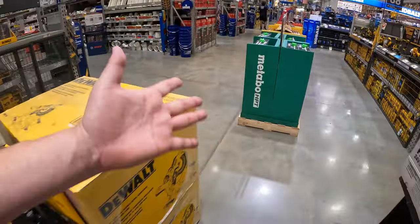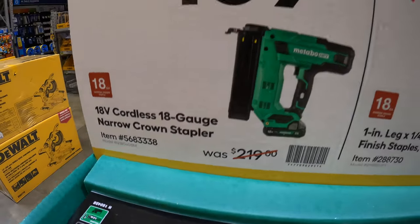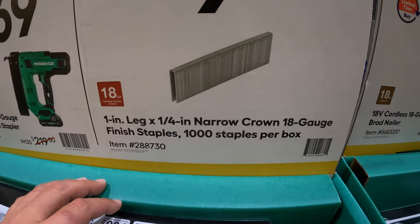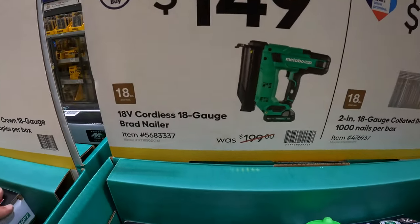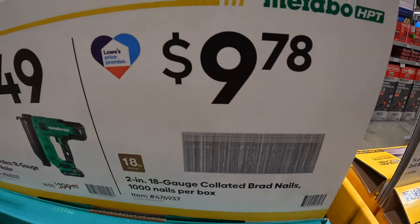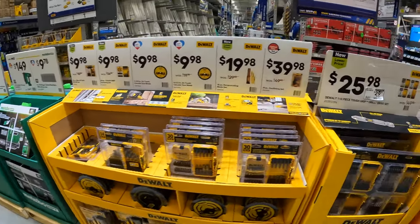All right, so moving on, they do have Metabo, $169 for their 18 gauge narrow crown stapler, $9.98 for a 1-inch, 1,000 staples per box. Their 18 gauge brad nailer is $149. And of course, 1,000 nails for their 18 gauge nails is $9.78. And I believe we already saw these on display over there in the beginning of the video.